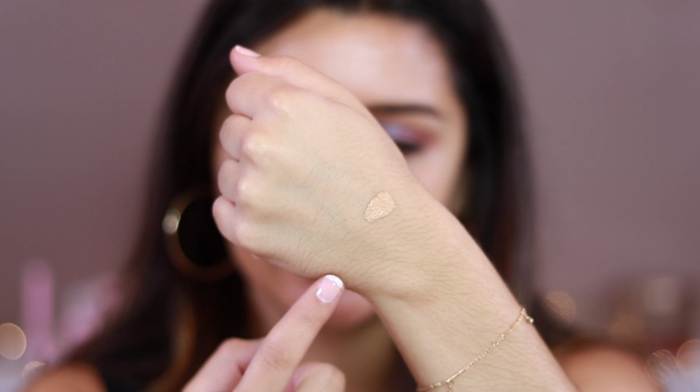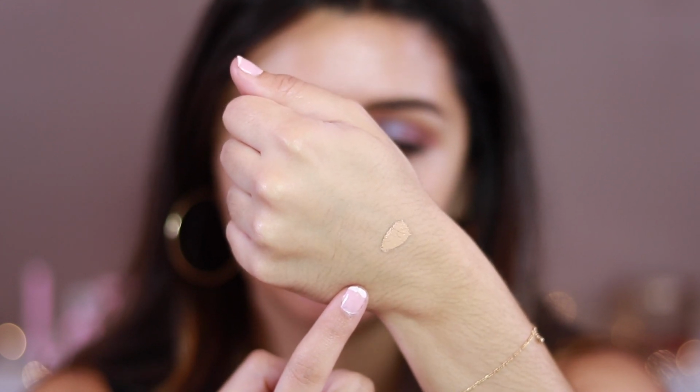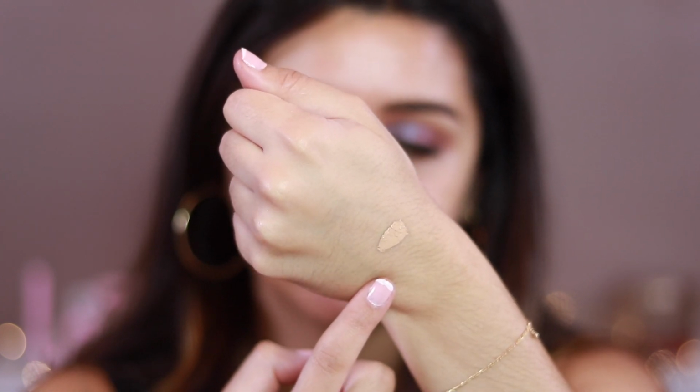As far as consistency, this one is very, very thick. As you can see, it is definitely very, very creamy. So if you don't like creamy concealers, then maybe this is not the one for you. But as far as shades, I really like this one. It kind of has a little tint of peach. So I think it really cancels out the darkness under my eyes.